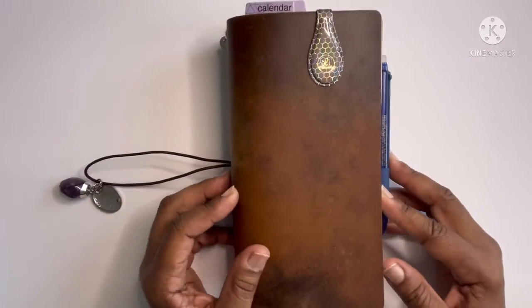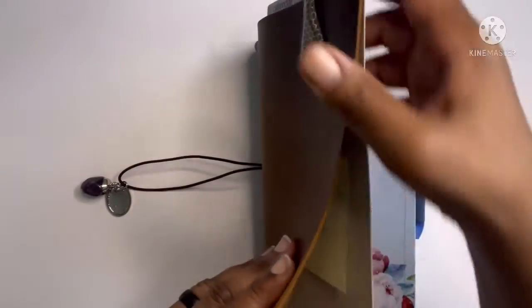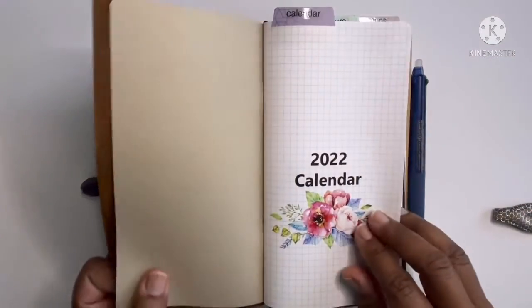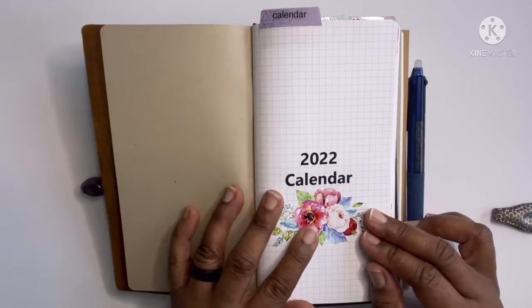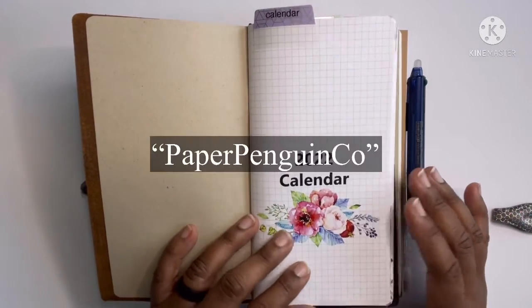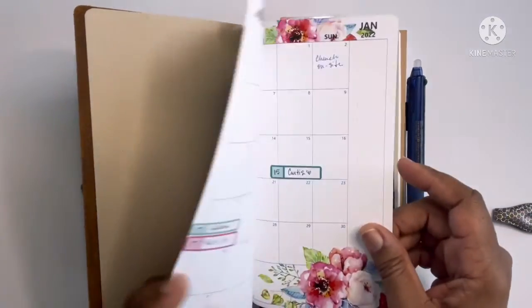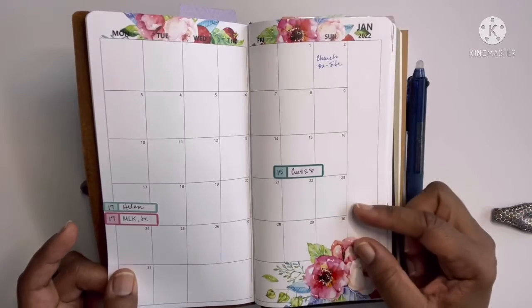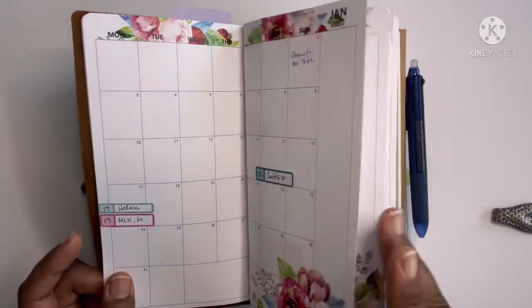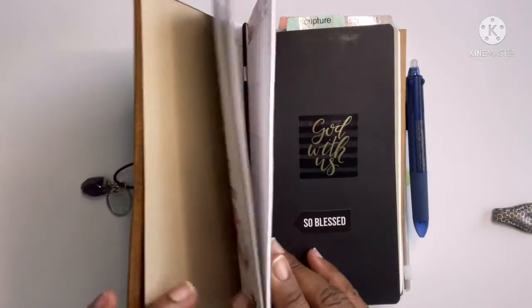Am I in frame? Yeah, pretty much. So on the inside, the first book that I have in my journal is a calendar. And this 2022 calendar with the floral designs is from Paper Penguin Co. It has this nice thick paper. And it has floral print on every calendar. And this is January through December in the book. This is the whole book.